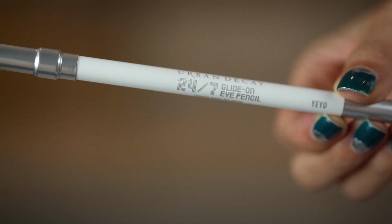I'm also wearing this white one called Sassy just on the inner corners, and when I'm using Sassy, I use this as a base underneath. This is another old new favorite, one that I've pulled out of my collection and have been using regularly this month. This is Urban Decay 24/7 pencil in Yeyo. It's just a white shimmery color. It's super cute, like I said, just to highlight the inner corners, and it's waterproof, so it stays all day. I love this. It just makes my eyes look a lot brighter and more refreshed, and it's a nice contrast to the dark smoky eyes.